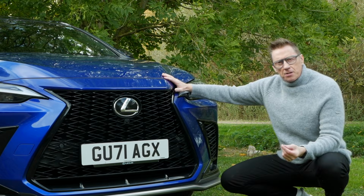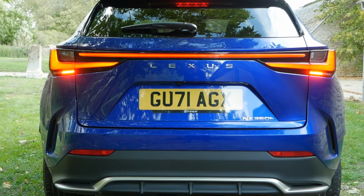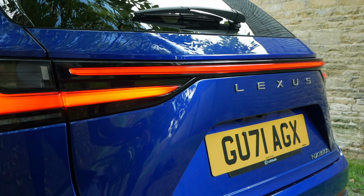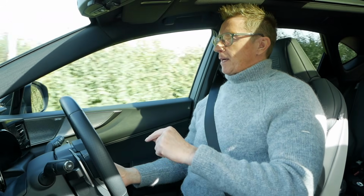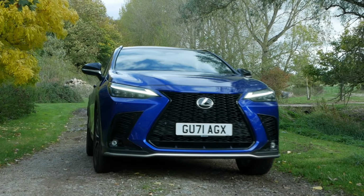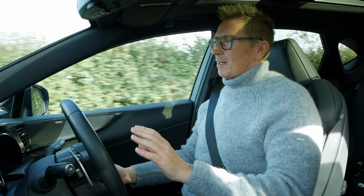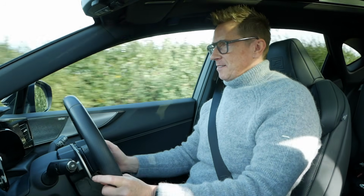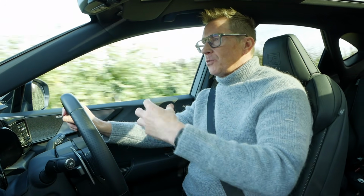But most of the changes are at the back, where they have done away with the badge, and you've got Lexus there instead of the badge, and the new and very, very improved blade lights at the rear. And this is clever because the car knows that I'm the only person in the car and will heat or cool the car accordingly, automatically, as if by magic. There's only one person in it. I'll direct all the heat and cool to one person.